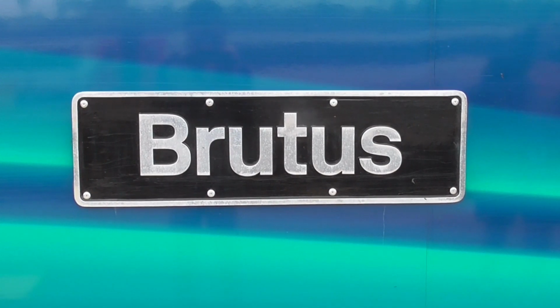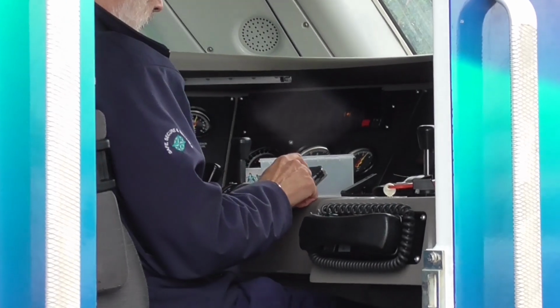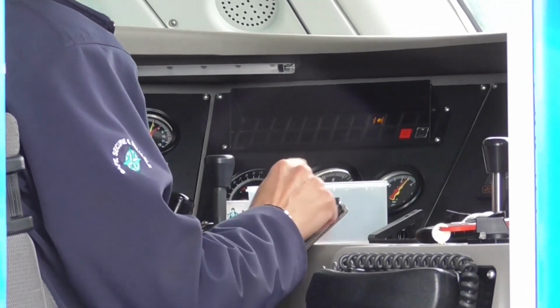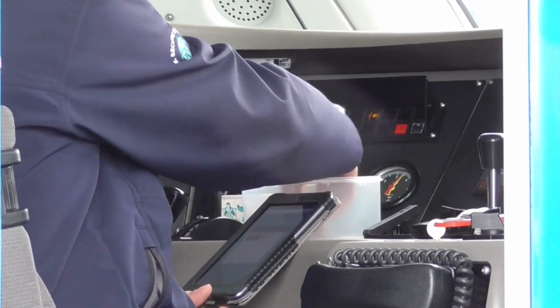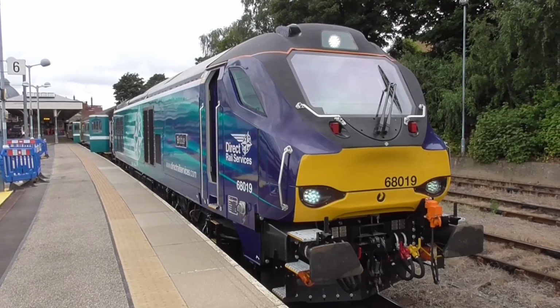Delivery of the second batch of Class 68s, also for Direct Rail Services, and the first to be built by Stadler, was completed in April 2016. Delivery of the third batch of 68s was completed in July 2017.